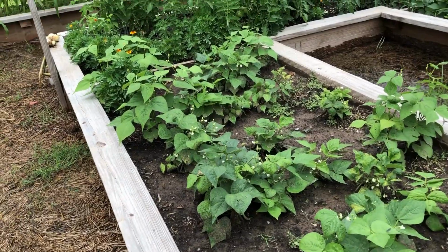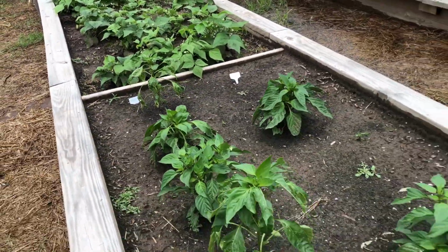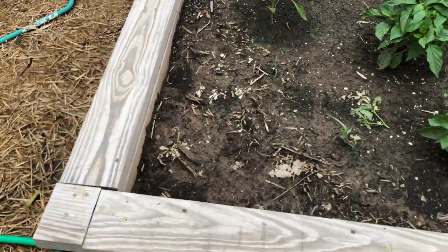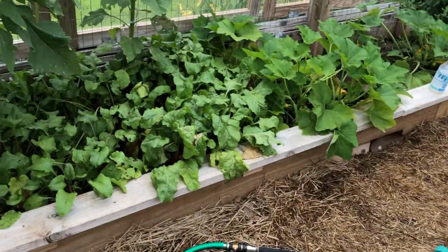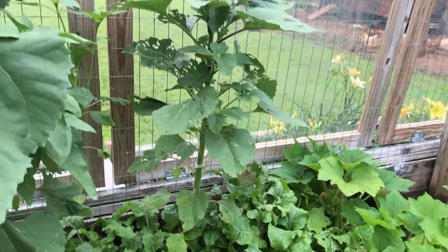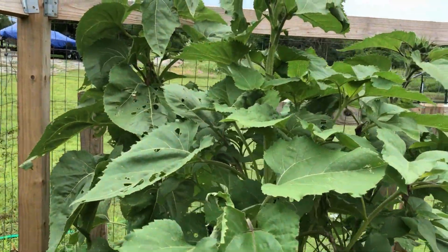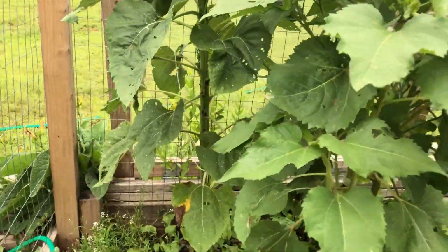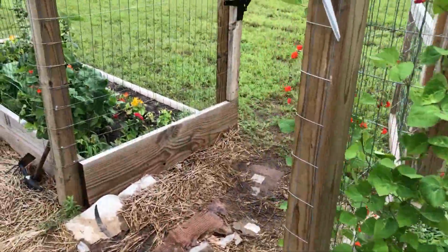More beans here. And peppers. And right here's where our onions were that we pulled up, the overwintered onions. And beets. And sunflowers. All these sunflowers, we didn't plant them. They come up from volunteer seed from last year. Okay, let's go on around the outside.